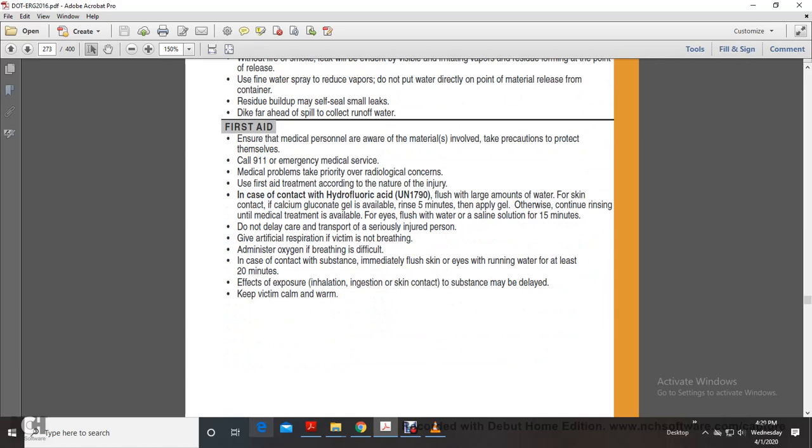First aid: ensure the medical personnel are aware of the material involved to take precautions to protect themselves. Call 911. Medical problems take priority. Radiological concerns: give first aid treatment according to the nature of the injury.